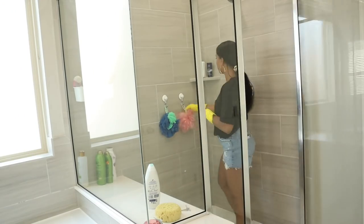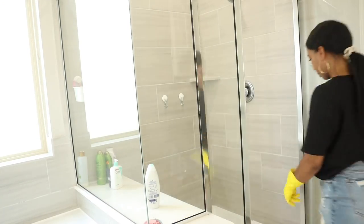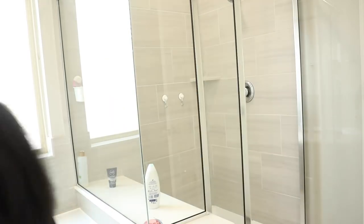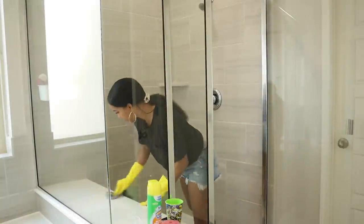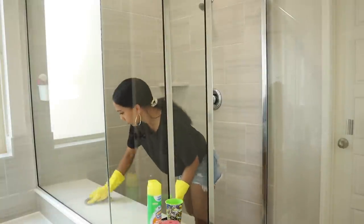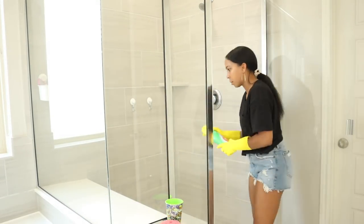In the shower, I'm just gonna remove everything with the exception of my little hanging organizer that's on my wall that just holds some extra little products that I'm not too worried about. And I'm using that same grime fighter that I use in the tub. And I'm just spraying that on the floors and the walls and the little seating area right here.